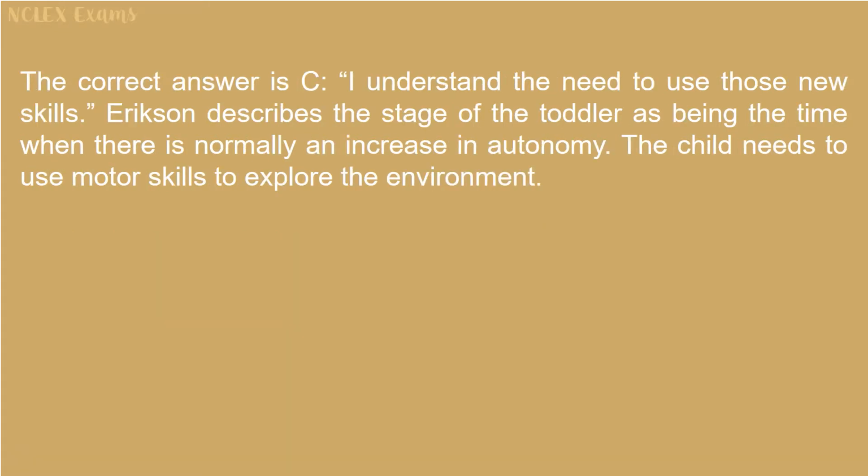The correct answer is C. I understand the need to use those new skills. Erikson describes the stage of the toddler as being the time when there is normally an increase in autonomy. The child needs to use motor skills to explore the environment.